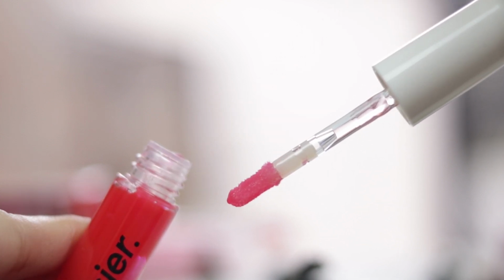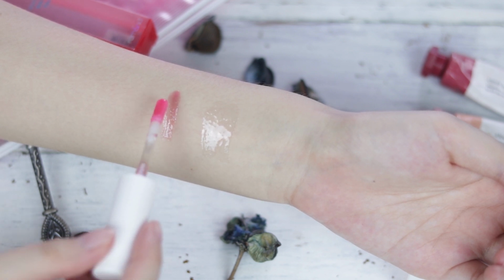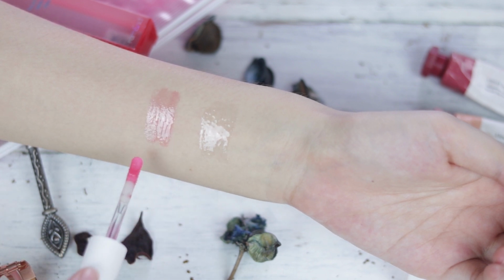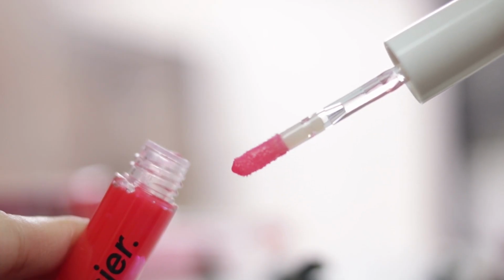In terms of formulation, this one in red is pretty similar with the clear one. It has the same thick, high shine, lip smoothing effect. The only difference is that it has a sheer cherry color when applied. Now, I've only had this for a few weeks now, but I already see myself grabbing this a lot.